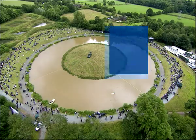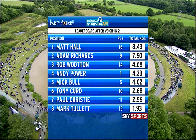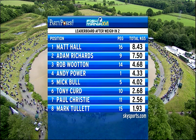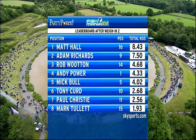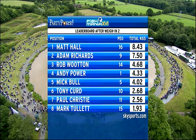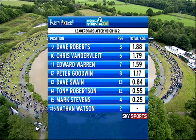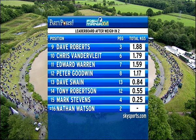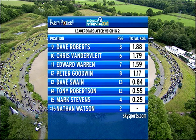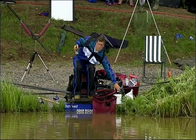Well, Barbarella's not a feature on our leaderboard, but the leaderboard looks like this. Matt Hall leapt into the lead. Adam Richards slowed down in that last 30 minutes. And no significant moves. And there we see still Nathan Watson struggling to catch. But everybody else is still putting a fish or two into the net.